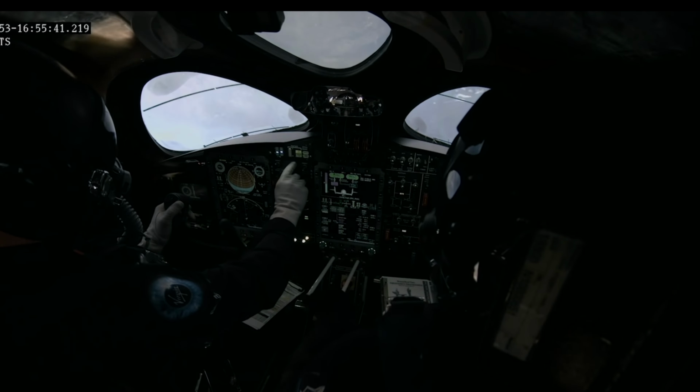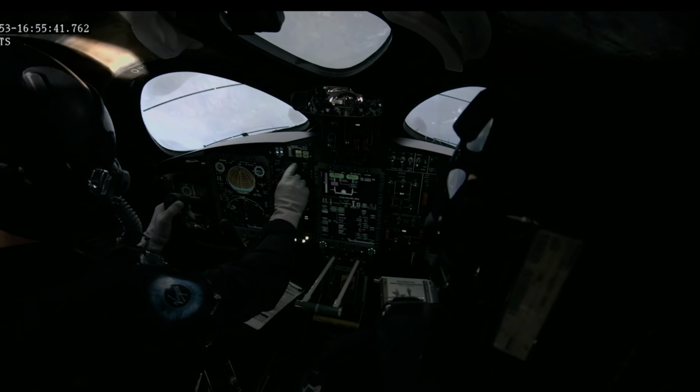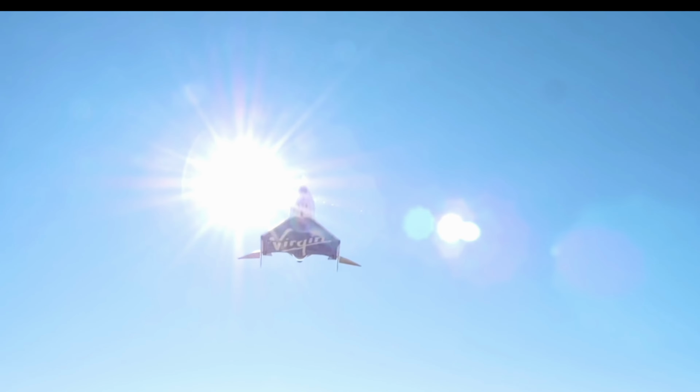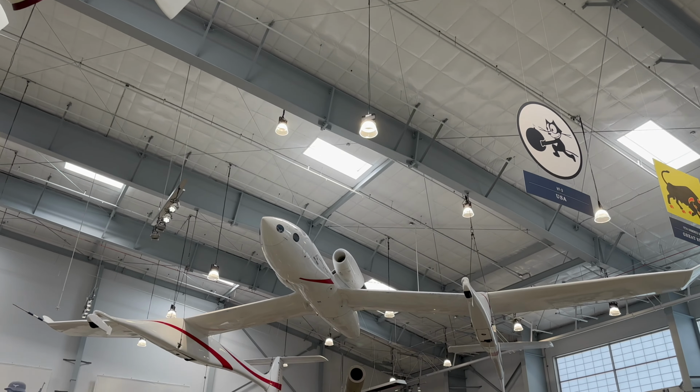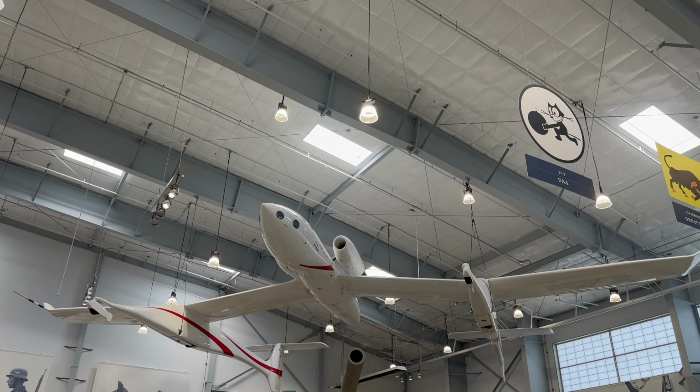That's some pretty great footage of SpaceShipTwo, the first and second flights. And getting back to this museum, SpaceShipOne and White Knight One here. The last flight of White Knight was in 2014 when it was retired and brought to this museum.